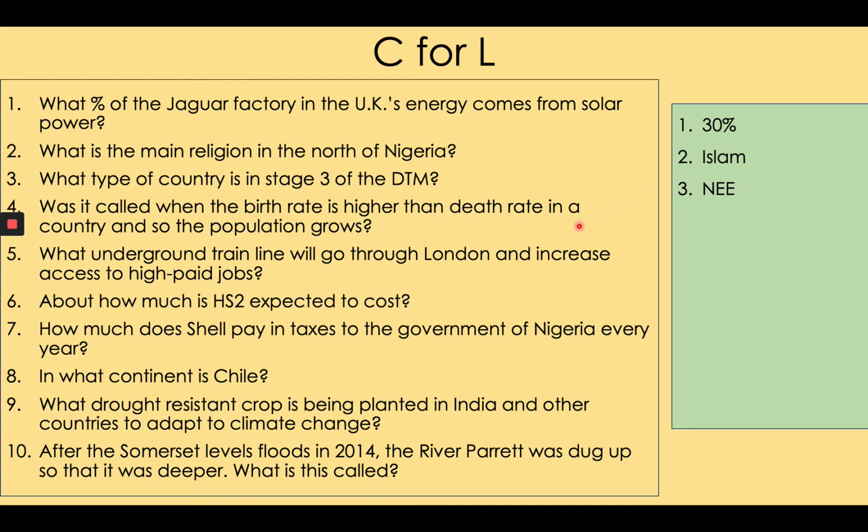4. What is it called when the birth rate is higher than death rate in a country and so the population grows? Natural increase. 5. What underground train line will go through London and increase access to high-paid jobs? Crossrail. 6. About how much is HS2 expected to cost? Between 80 to 100 billion pounds.